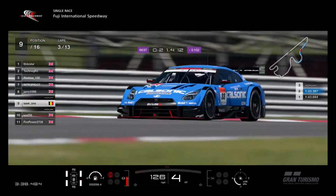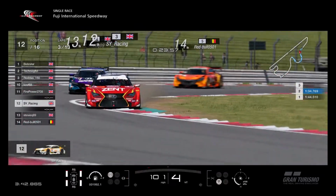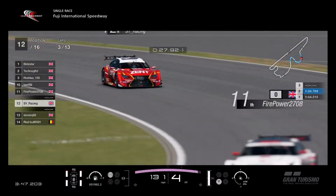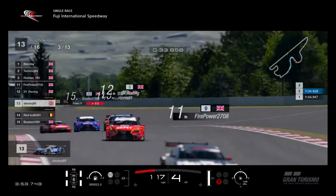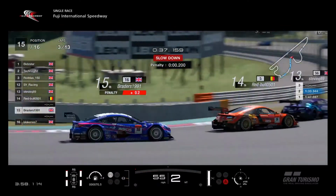We've got Seat 1 in 9th, Keith 10th, Firepower in 11th. Cy Racing under attack from Stevie there, taking a bit of a shortcut there. Cy Racing on the inside, that could possibly be a track limit penalty if he's not careful. I think he got away. I think he got away with it though. But Brad has got one. He got one. He's on the inside of Red Bull now, trying to give him the penalty.